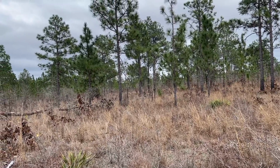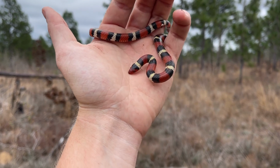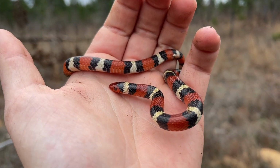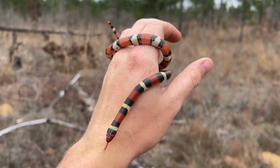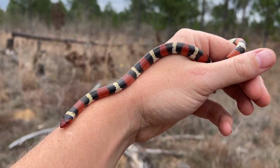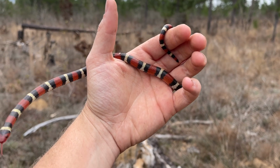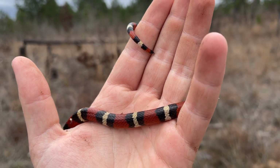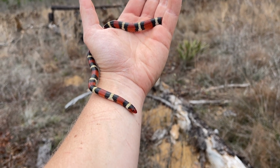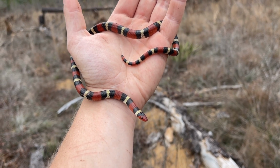Well, the first snake of the day was pretty nice, but the second snake of the day is like an upgrade of the first snake of the day. This is a much larger Scarlet King. This guy is probably twice the size of the first one, and a lot healthier too. Doesn't have any blemishes on him, and he's a very good body weight. It's a very good sized Scarlet King. I was not expecting it to be a Scarlet King type of day, but I am definitely not upset about that. I really can't believe that we found two of these snakes already.